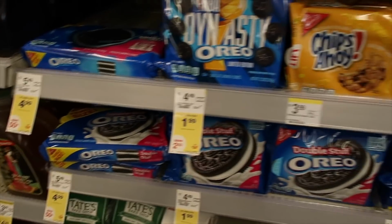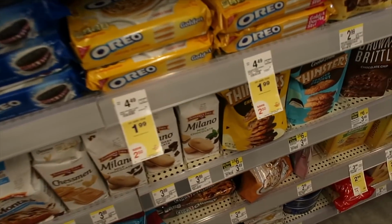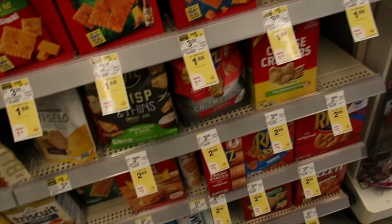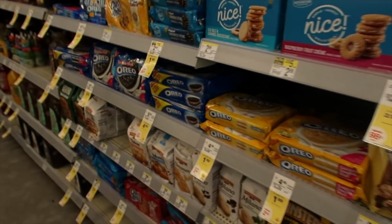You need some snacks. They do have some cookies, Oreos and the Walgreens brand on sale for $1.99. They also have Cheez-Its for $1.88, and some more Cheez-Its for $1.88.